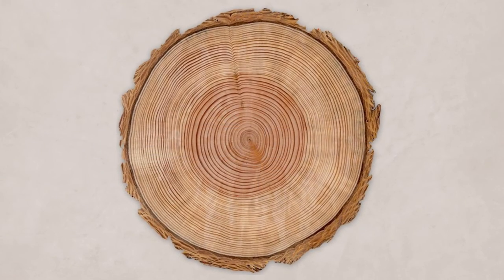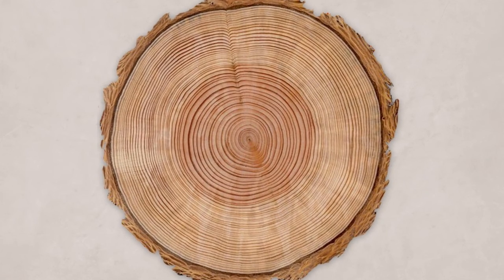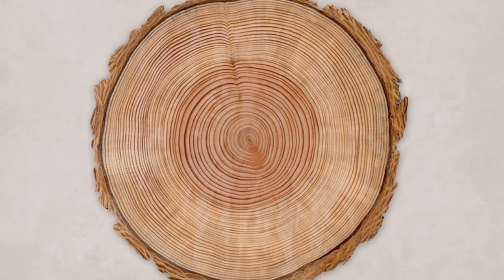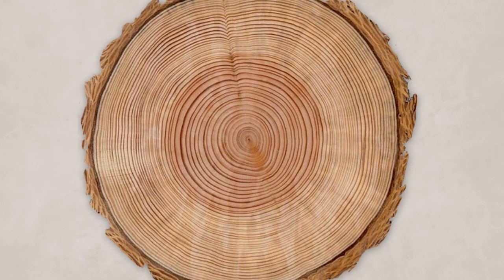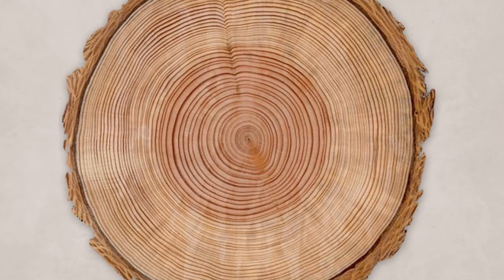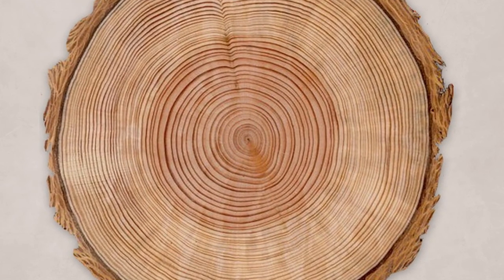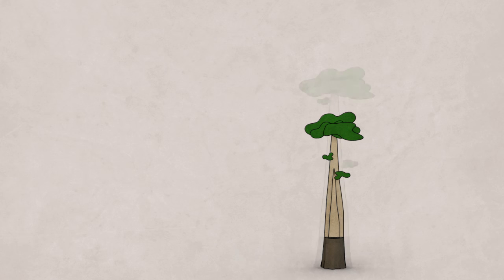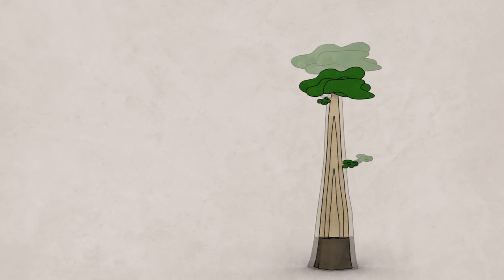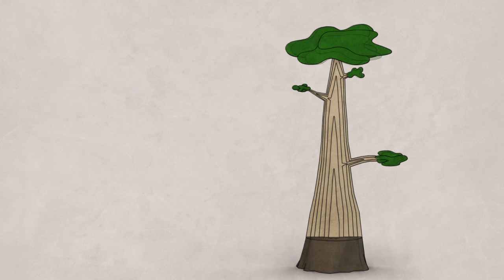Indeed, as you can see here, looking at a tree trunk in cross-section reveals a series of concentric circles, alternating bands of light and dark-colored wood. Each of these circles is called a growth ring. Counting the growth rings allows us to determine a tree's age. A tree gets fatter, or puts on a new layer of wood, every year of its life. We can think of that new wood as essentially a layer of xylem tissue, which again is produced by the tree's vascular cambium.